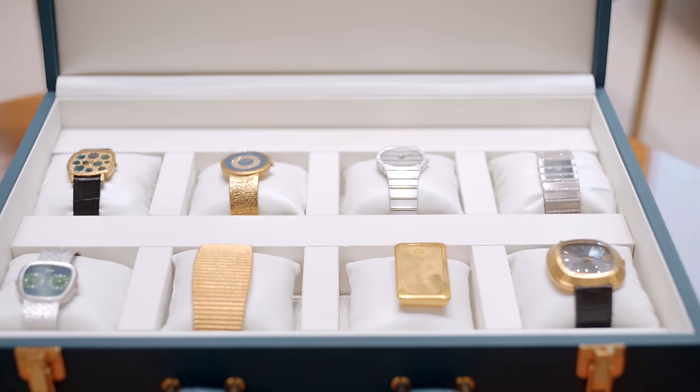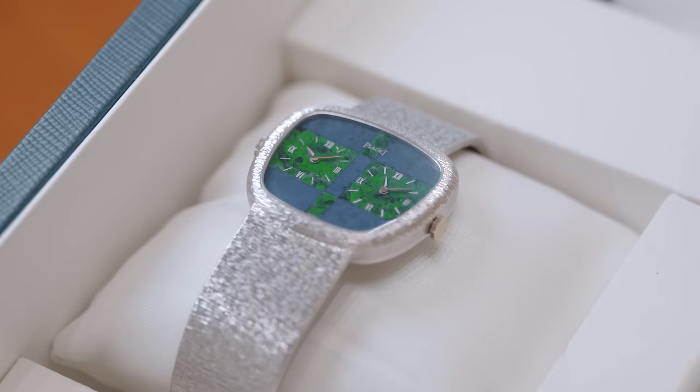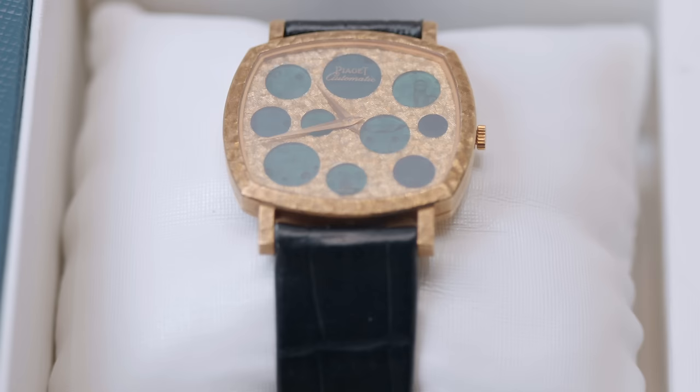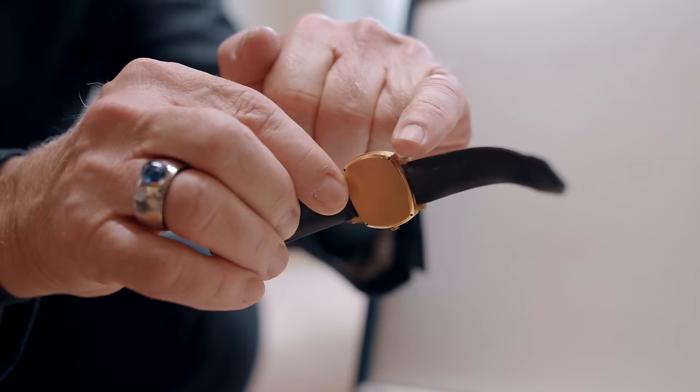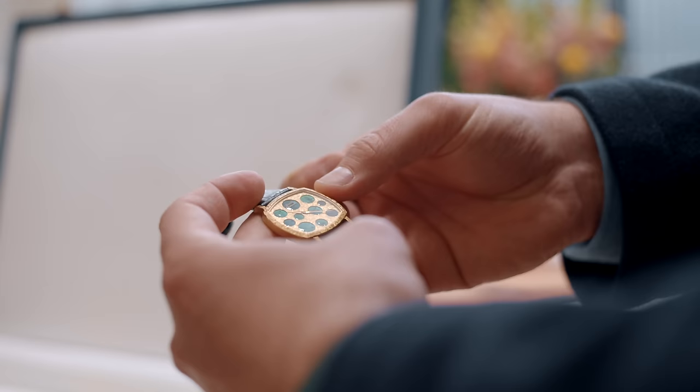If we start, the first one is an ultra-thin watch. I like it very much. The case is similar to the watch I have because I like that kind of watch. There's a tension with the angles, but it's rounded. And look at the dial. It's absolutely amazing. Like a psychedelic model. I've never seen a dial like it.